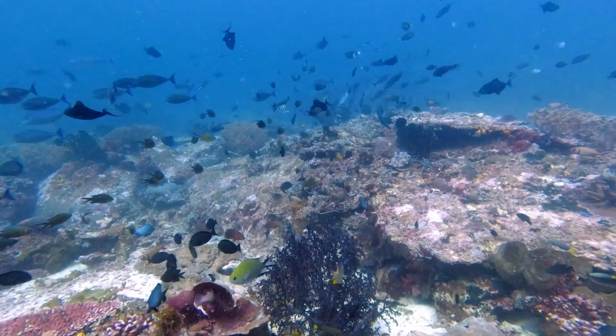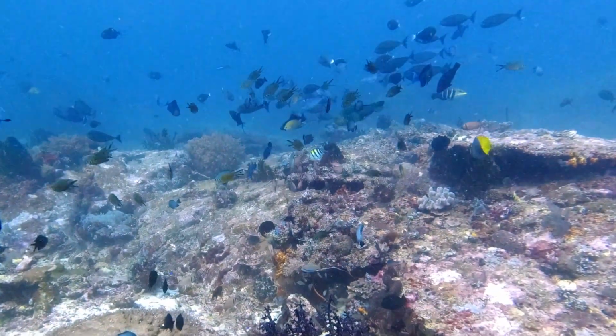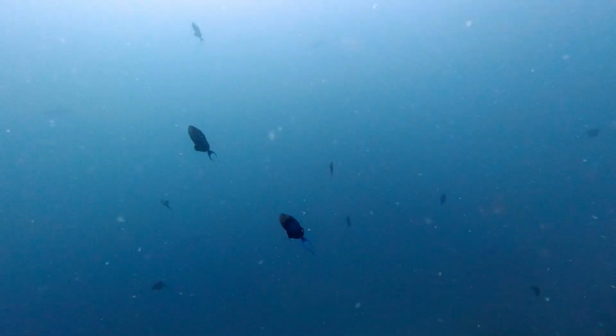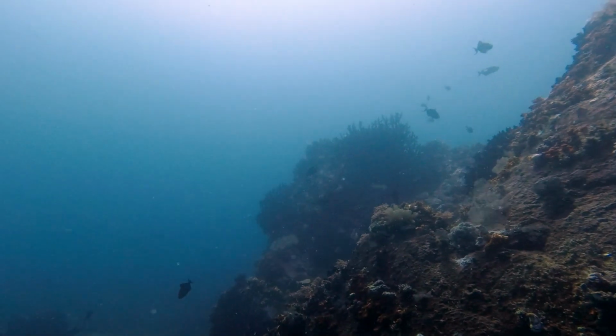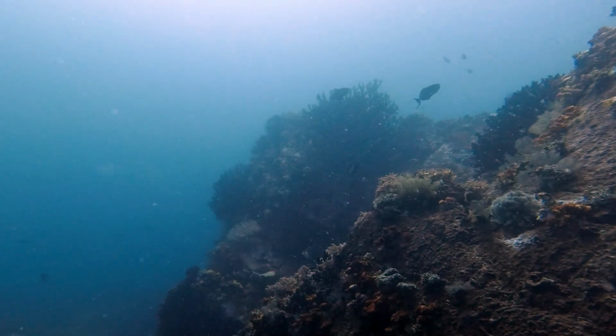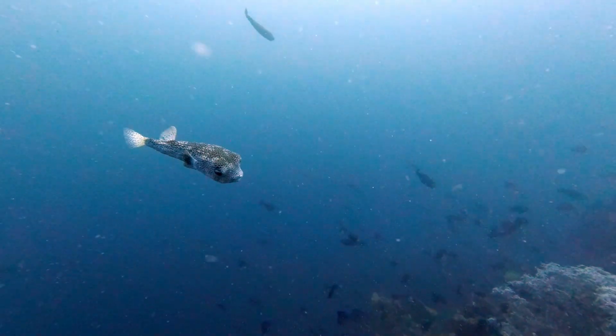Snappers, surgeonfish, fusiliers, batfish, angelfish, and red-toothed triggerfish populate the pinnacles. Keep your eye out for small white-tip reef sharks concealed beneath the table corals. For those with a trained eye, the elusive pygmy seahorse may reveal itself.